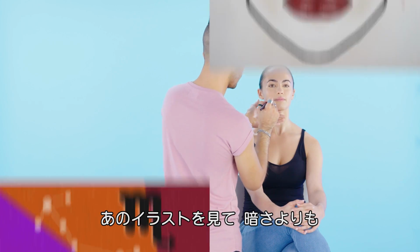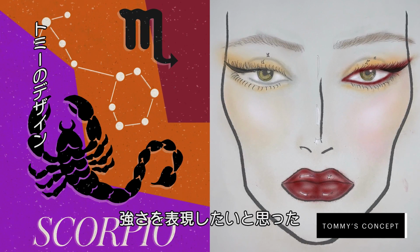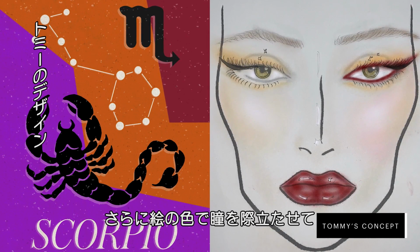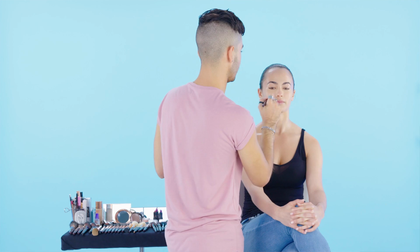Seeing that reference image and the colors on it, I wanted to do something intense, but not something that's dark or necessarily really smoky. We could go for a burgundy lip, kind of like old Hollywood. Kind of incorporate those colors into your eyes, make your hazel eyes pop, and do a kind of celestial, shimmery finish.